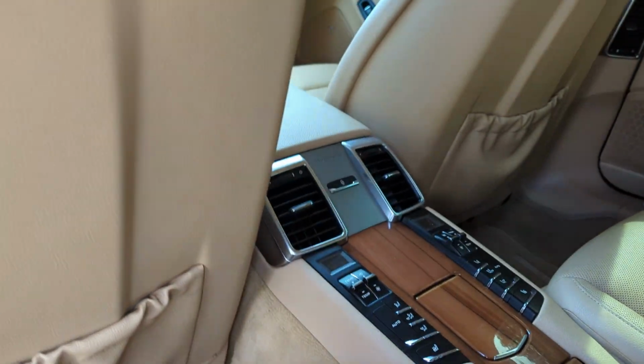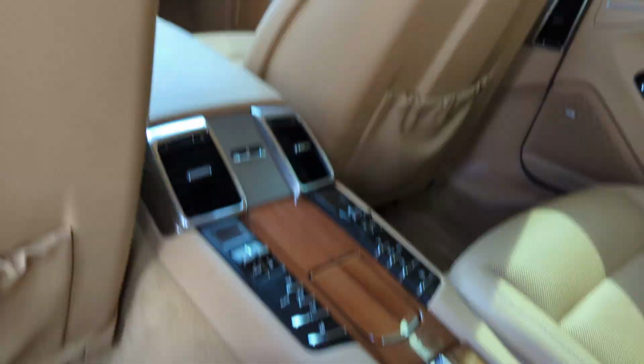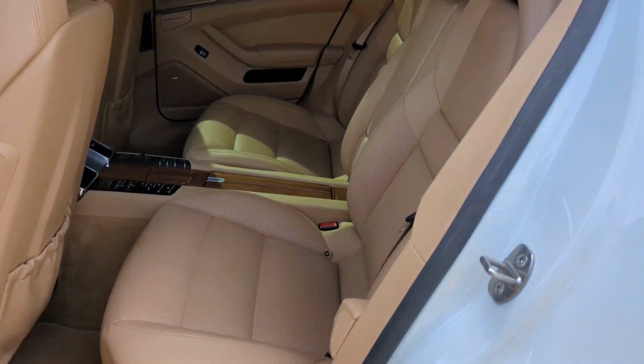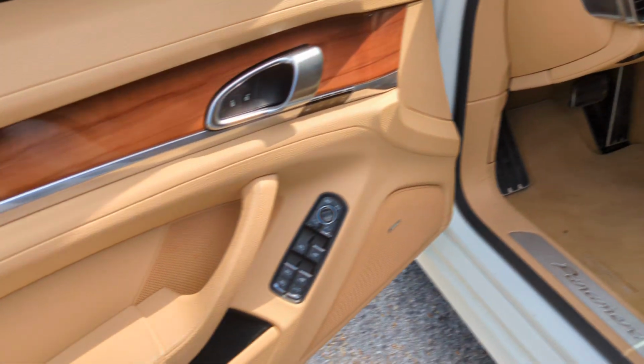See the interior's beautiful wood grain, sunroof. I think it's like brand new, like these rear seats have never even been sat in. Loaded up, adaptive suspension.